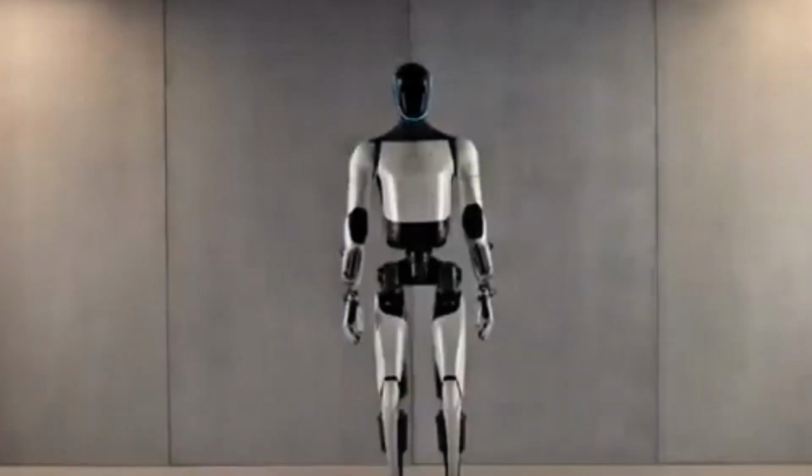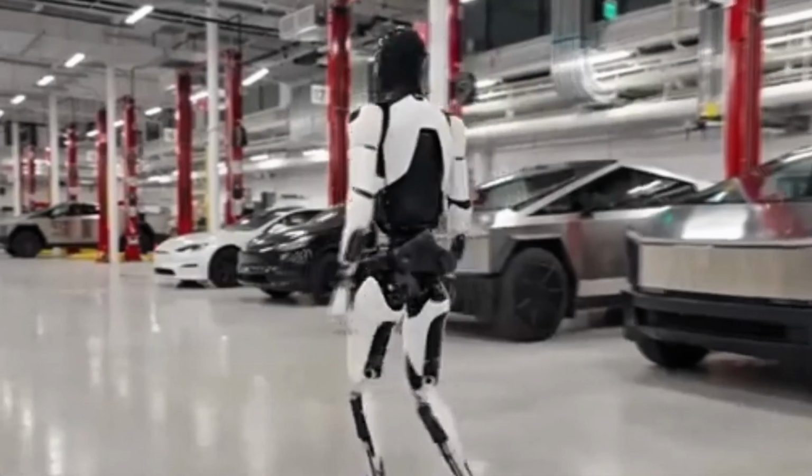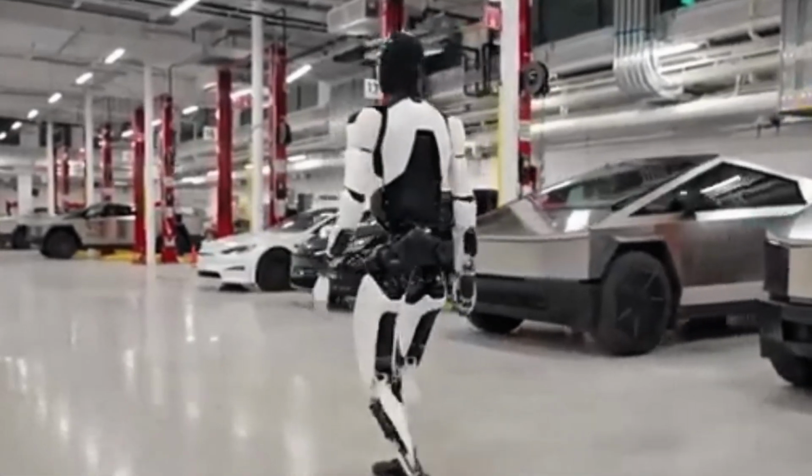What if Optimus becomes the most important product Tesla ever makes? What if Gen 3 is the first robot smart enough to live beside you, but also work for you?